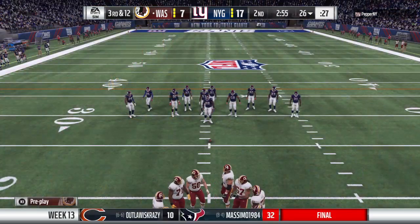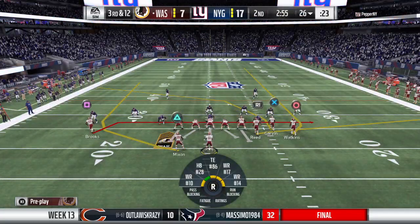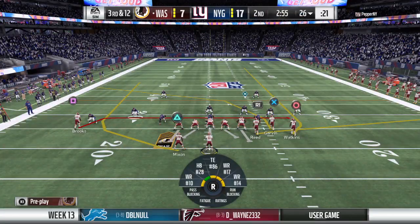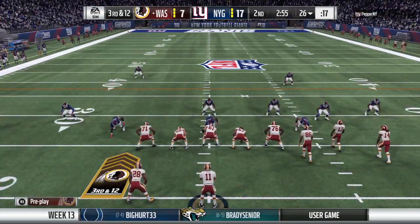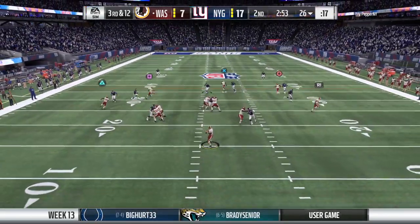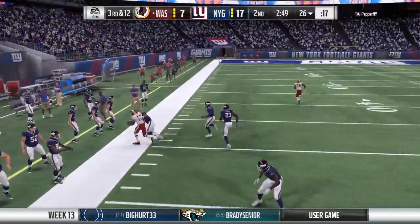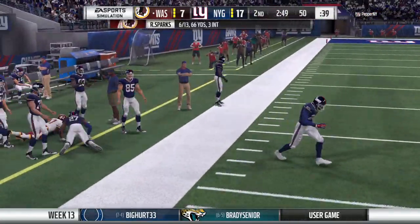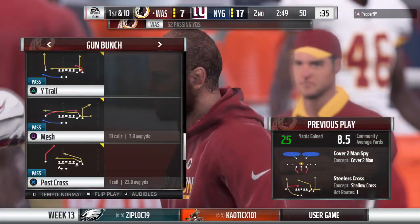The Redskins on third down. They've hit 2 for 4 thus far. This is 3rd down and 12. Here we go now. Blue, Detroit. Operating from the gun. Sparks. And he finds a man with a crossing route. A really nice gain of 25 yards.